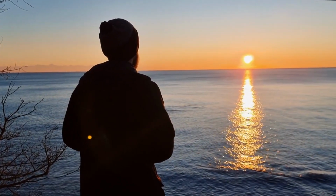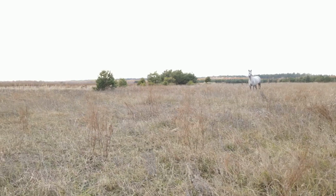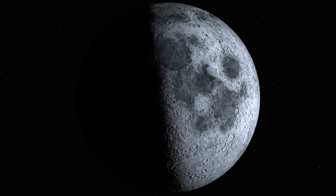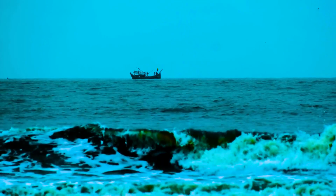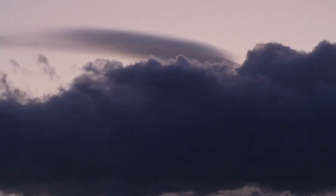Equinoxes. The balance of light and dark. Now, let's talk about equinoxes. The word equinox comes from the Latin words aequus, equal, and nox, night, which literally translates to equal night. And that's exactly what happens on these days. The day and night are nearly equal in length.